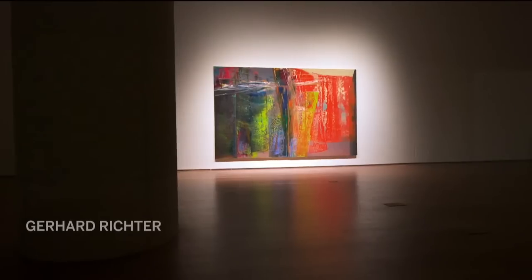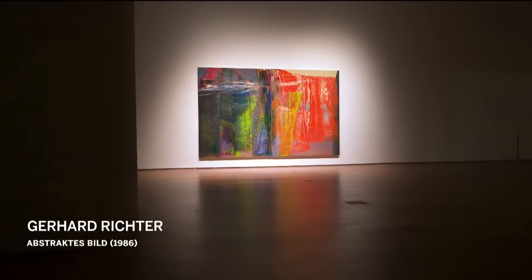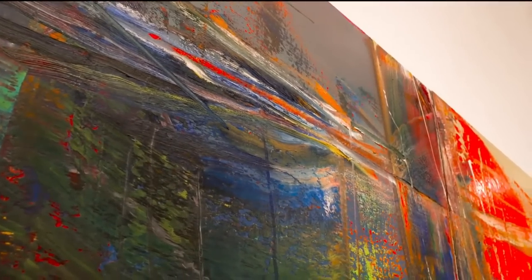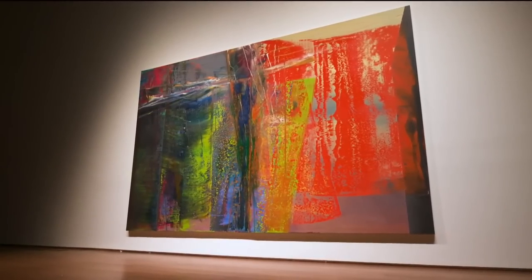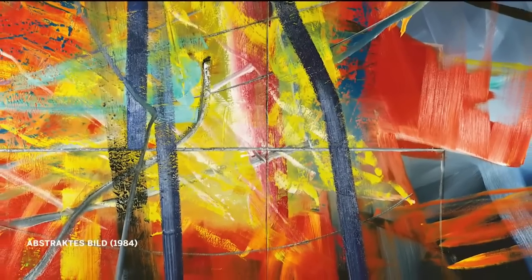We have this spectacular work by Gerhard Richter, Abstractes Bild from 1986. It is monumental in scale. And it's one of 24 paintings that he created in this scale of over 150 inches in width. It's one of a very few number left in private hands, so 16 of those are now in major museum collections as well, including the National Gallery in Berlin, the Staatsgalerie in Stuttgart, and the St. Louis Museum of Art.